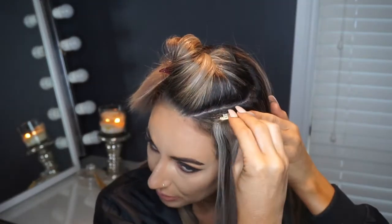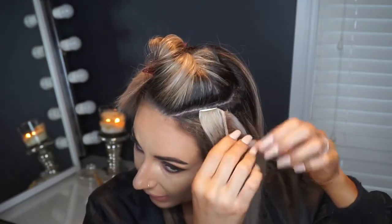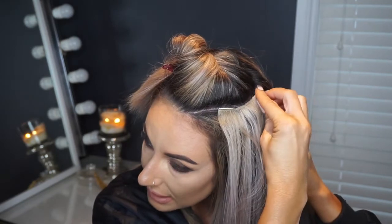I like to lightly get my hair extension brush and brush that over, and if I need to go over it with the straightener to smooth it out a little bit, I will. Probably about an inch back from my hairline, I'm going to use that teasing as a cushion, and I'm going to apply my first clip. See how it's a little bit further back from my hairline, so when I've got my hair out, you aren't going to see it.